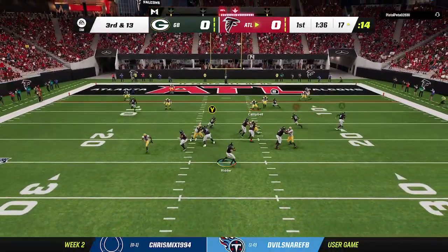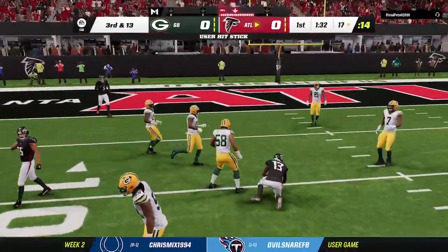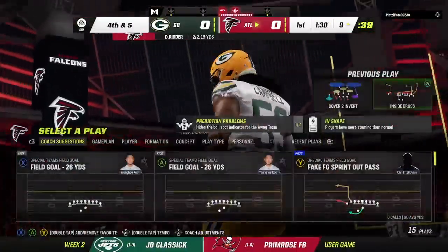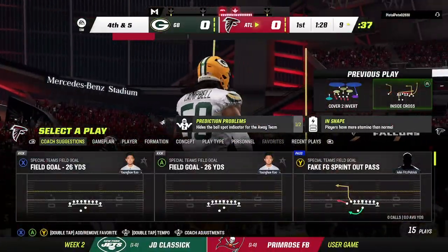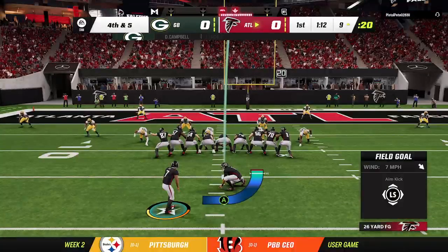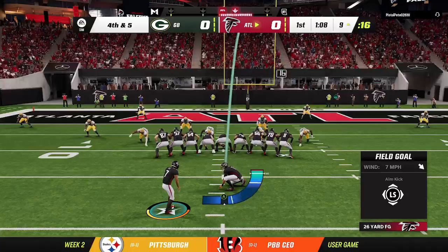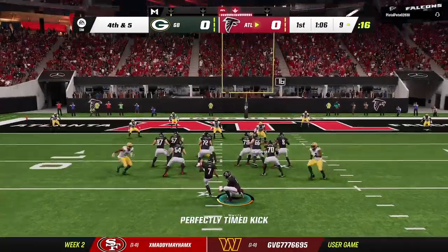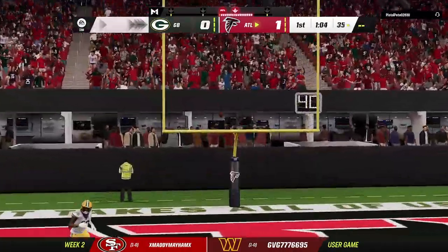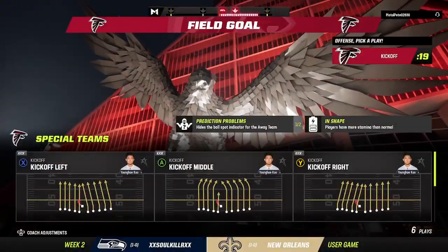Now on 3rd and long, they'll look to throw. He's got Freeman here. It's complete. And he'll get inside the 10, but he's short of the line he needed. So they'll get 8 out of that completion. And that's going to bring up a 4th down. Koo knocks this one through the post. And the Falcons are out to a 3-0 advantage.